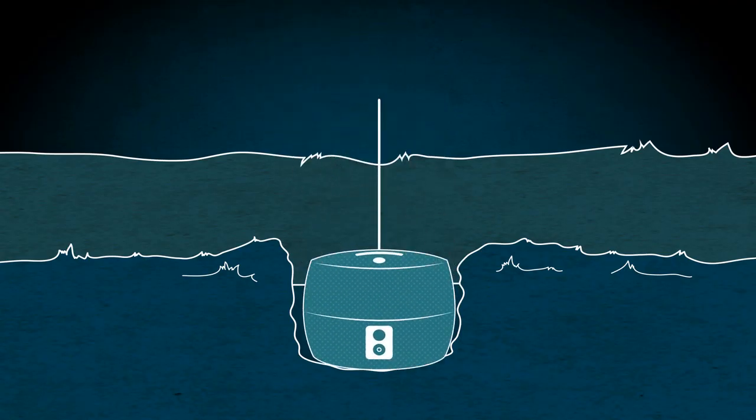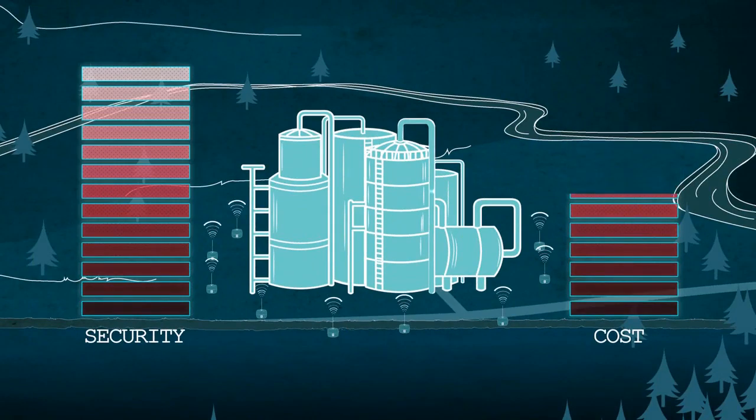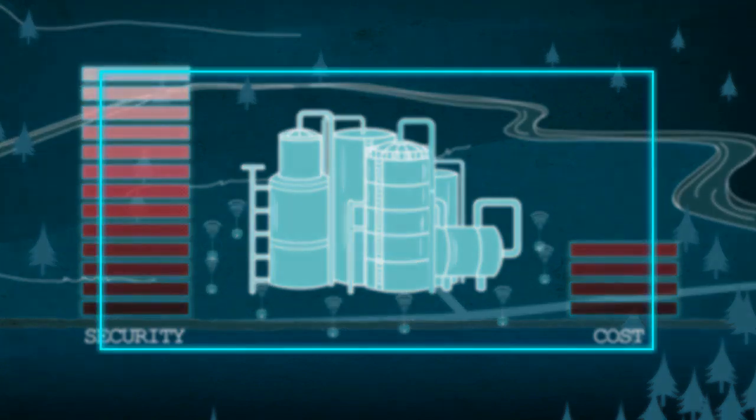E-UGS are quick to install, require no external power or networking, and deliver immediate intrusion awareness. Increase your security and decrease your costs with E-UGS, only from ARA.